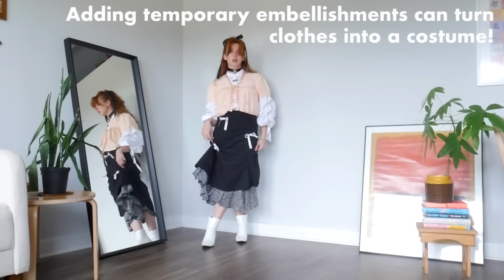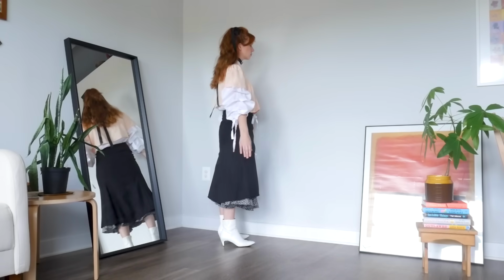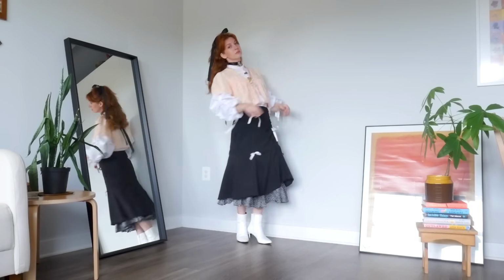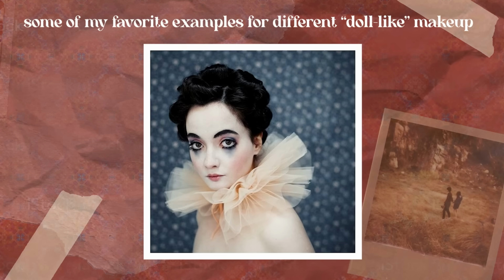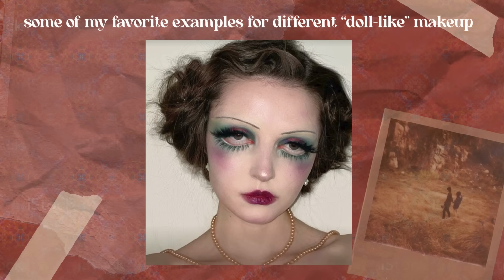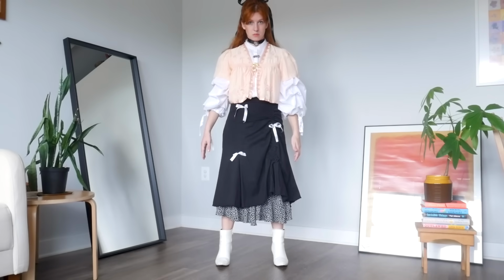Adding accessories and craft elements, even just temporarily pinned on, can truly transform something from just regular clothes to a distinct costume so easily. When considering costumes with the clothes you already have, don't forget to factor in how you could make them work with temporary additions and adjustments like these. I also think the right makeup would definitely take it from an outfit to a costume even more. That's another tool you can use to make a look really creative and special with clothes you already have. That said, altogether, I do think this is giving Victorian child who would haunt your nightmares. So I'd call it a success.